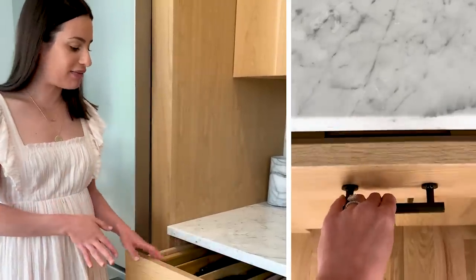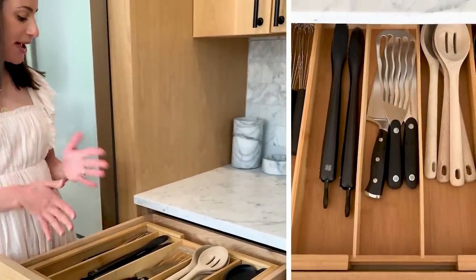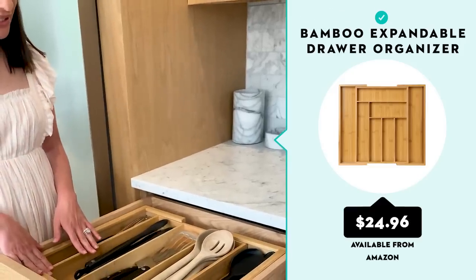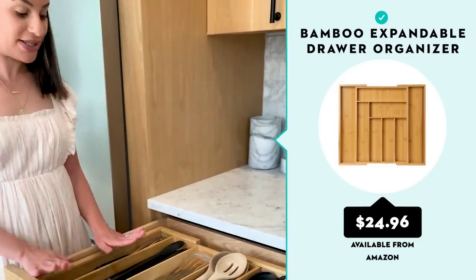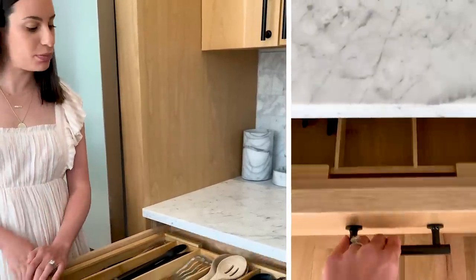Another drawer that I have gotten all nice and organized is here. We have some spoons and spatulas, and again, just buying like a little organizer like this and some good utensils for your house can help to just make things look really nice and organized and put together.